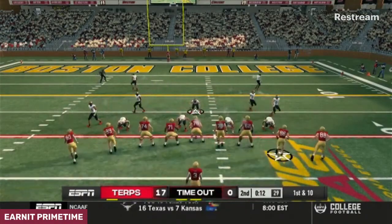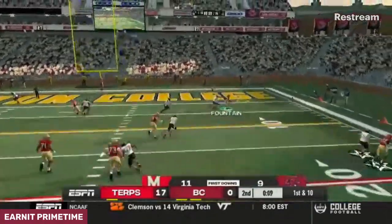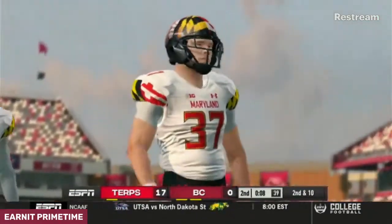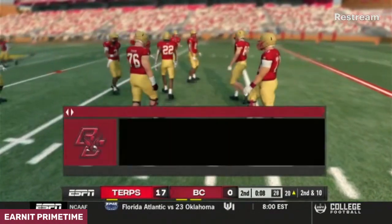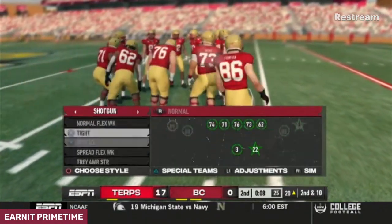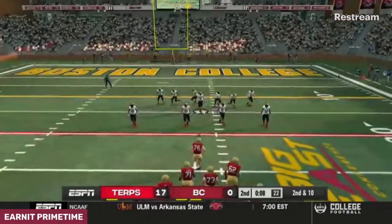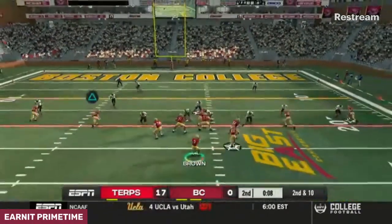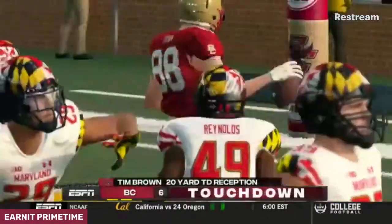First down, 10 to go. Ball on the 20-yard line. Not to the receiver, and it's knocked away. Fountain was the intended receiver on the play. That makes it 2nd and 10. Check. H. Bruin. Down. Finds the man. Touchdown.